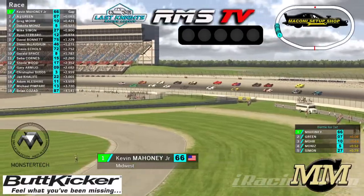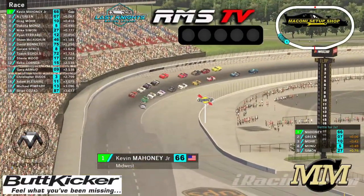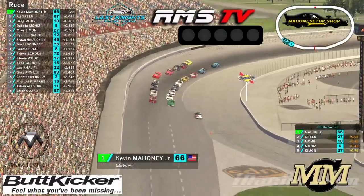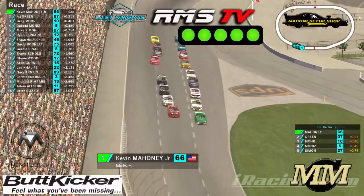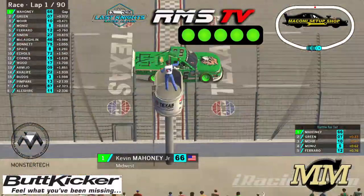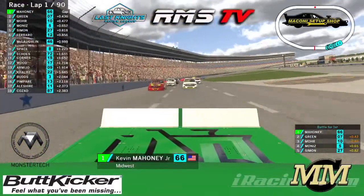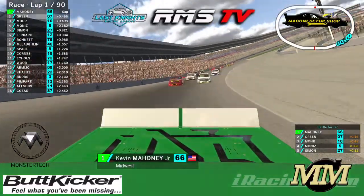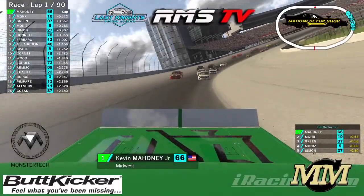Okay, they're making their way out of turn 4. Pace car is getting ready to pull in, and we're getting ready for 90 laps of action. Pace car is in, waiting for that green flag. Green flag. We got the green flag racing here at Texas Motor Speedway. Boy, Mahoney Jr., he got a nice little jump there. I think he caught AJ sleeping at the switch. Boy, he put that right foot down and he's gone.